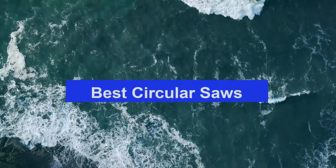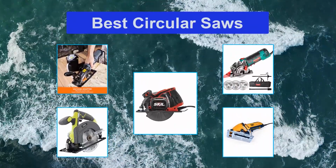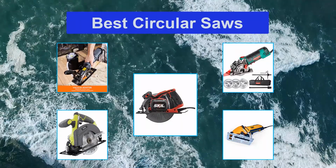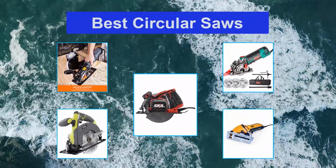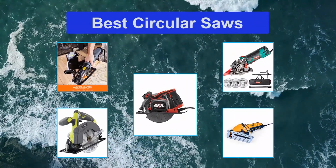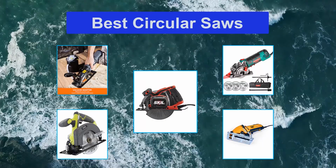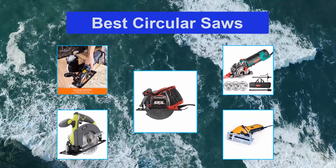Top 5 Best Circular Saws. Circular saws are one of the essential tools a woodworker can have, be it professional or just a hobbyist. Most any type of construction project requires a fair share of cutting. Circular saws are incredibly versatile and help to make quick work of a variety of materials, not just wood. These saws aren't a new technology by any means, so if you are in the market for one.